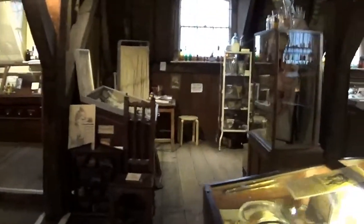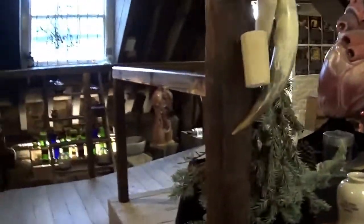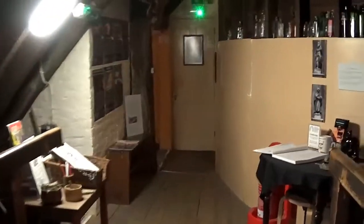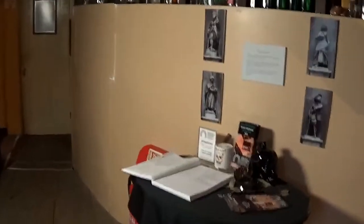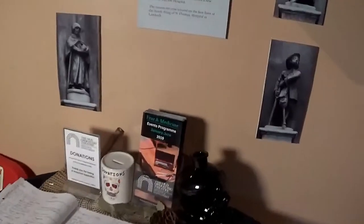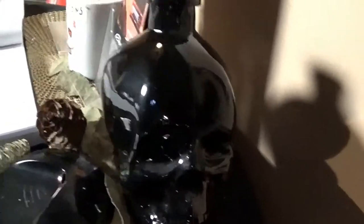Like I say, it's got a really interesting smell in here. It's really fascinating. It's not unpleasant, it's just interesting. So that's the way back out, but I'm not going to go out just yet. I'm going to go soon though. That black skull there, a candle holder by the look of it. That's pretty cool.